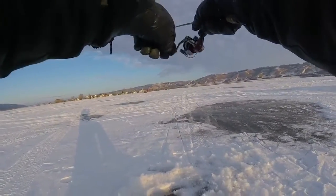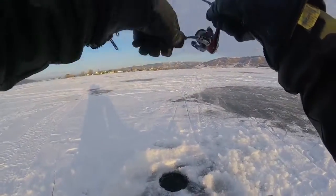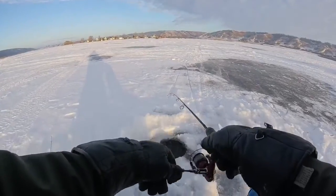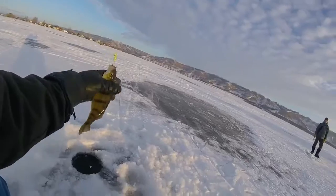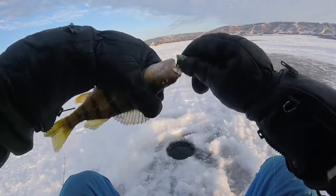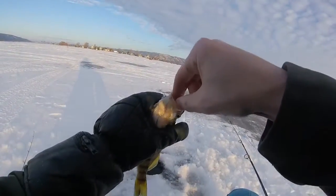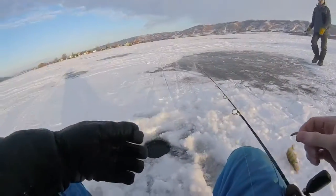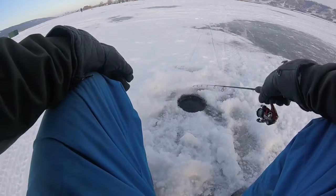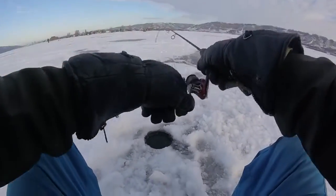Fish on, boys. Literally, I was down there a second. It's a small one. It's actually a decent one. What color? Yeah. Green. That's a nice one. Decent one, I guess.